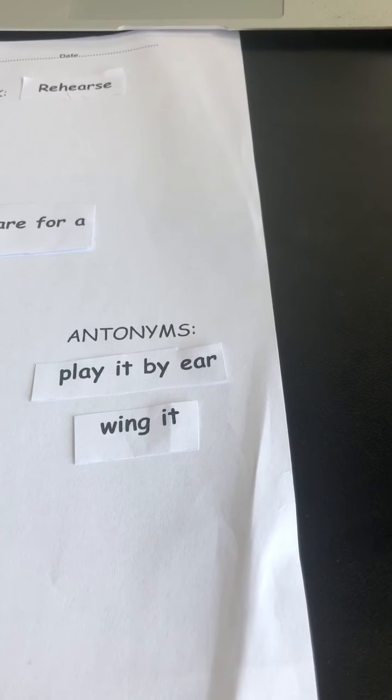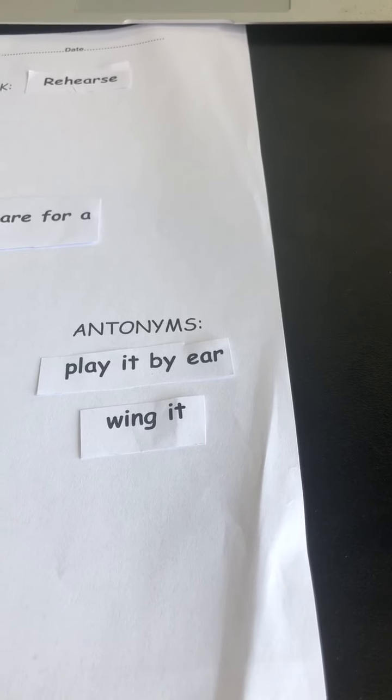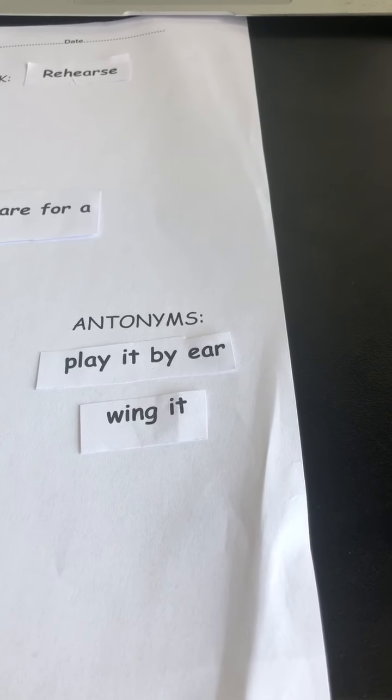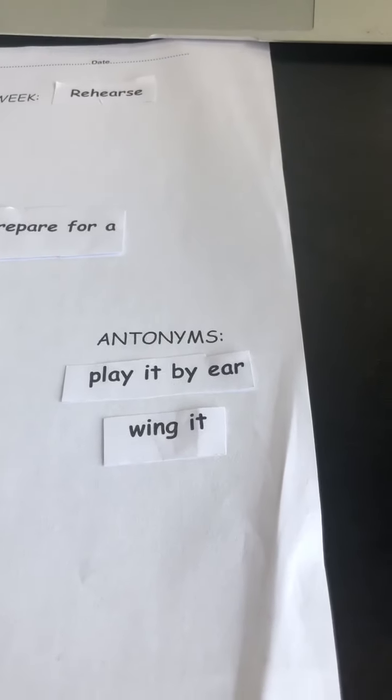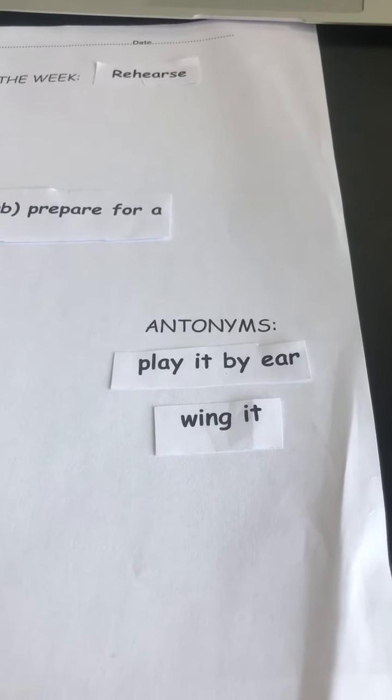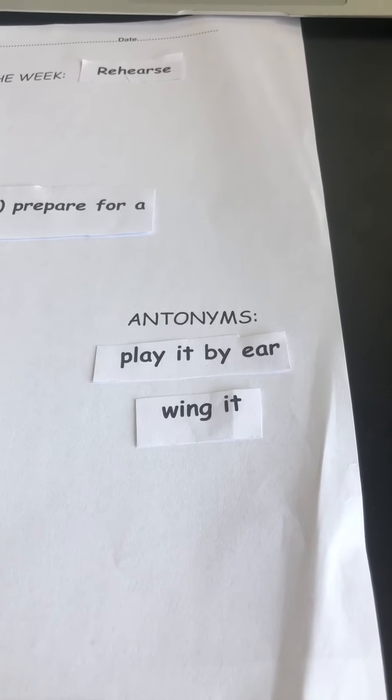You might be able to just come up with something on the time. So say if you've been asked to give a speech about something, if you can just wing it, then you're lucky, but it's not a good way to be because it means you haven't really prepared anything and you haven't practiced and you haven't got it ready in advance.